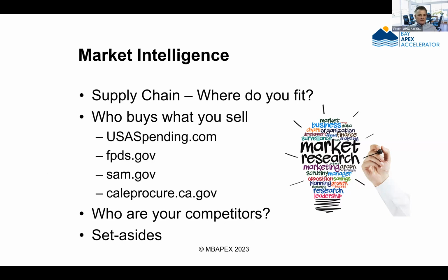Understand who your competitors are. Because if you know who your competitors are, you can look them up in some of these systems and you can see who they're selling to. And then you can approach their customers. It's not uncommon that your competitor could have gone out on a job and just didn't deliver the way they were supposed to, and so their customer is thinking maybe it's time to look at an alternative. So know who your customers are and know who your competitors are, and then do some research to see who they're selling to.